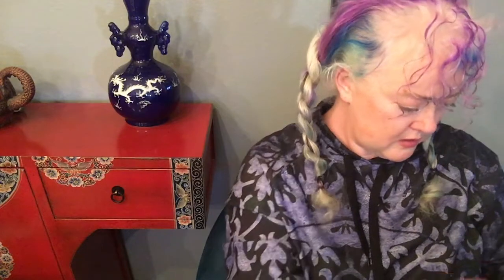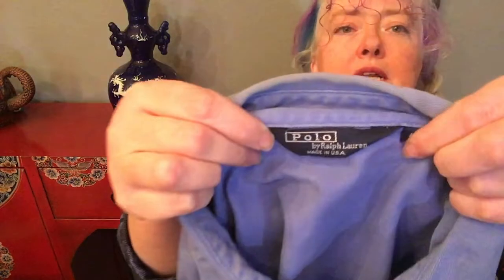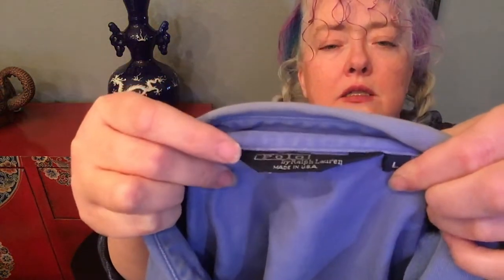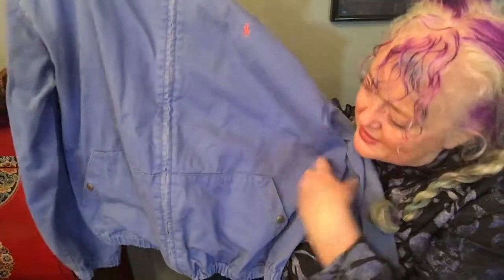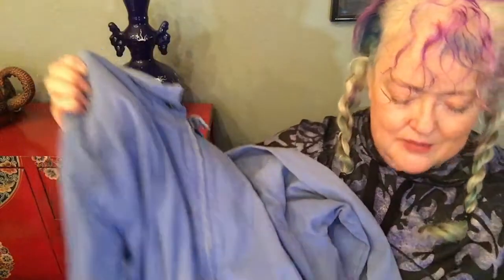What are you? Oh, you are fun. You're Polo Ralph Lauren, made in the USA, size large. So vintage, vintage Ralph Lauren, I would say. I'll check. But this is just a cool jacket. Kind of a very seriously dad jacket. It does have some fading. I don't care. It's vintage. Just needs washed up. Have to check the pockets.